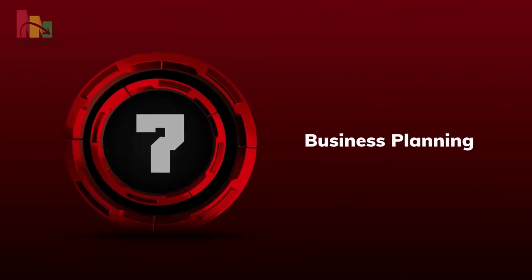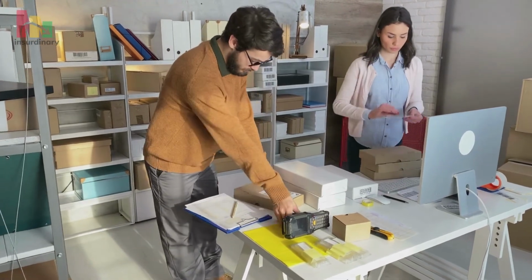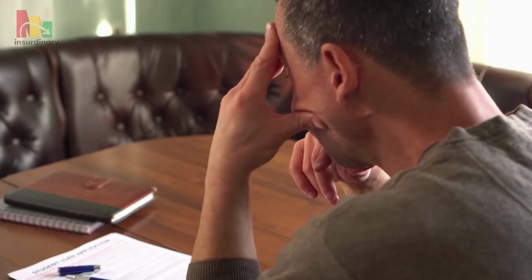Number 7. Business planning. Joint life insurance can be beneficial to business owners as well. For family-run businesses, it can help ensure the business will be transferred to those who want to continue to run it. Business partners who are unmarried can also purchase joint coverage to protect their business interests. Number 8. Cash value. In addition, the account value could be accessed to help with educational expenses, retirement income, or other personal needs. Withdrawals or unpaid loans do decrease the overall value of the policy, however.